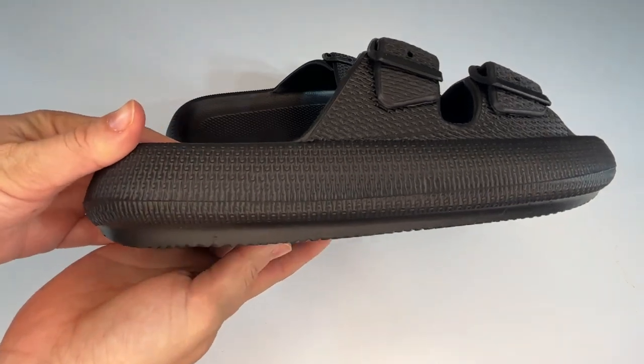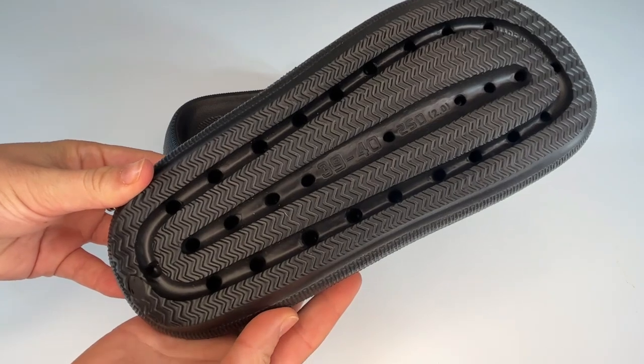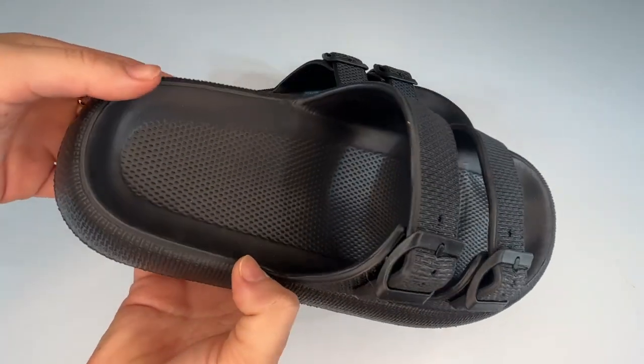You'll see right here, they have these drainage hole designs which keep your feet nice and cool. So you never have to worry about getting like hot, sweaty feet. It wicks everything away and keeps, you know, everything just light and airy and summery. It's so good for summer. Even though there's a really thick sole, these are crazy lightweight. It feels like you're basically just barefoot, except better.